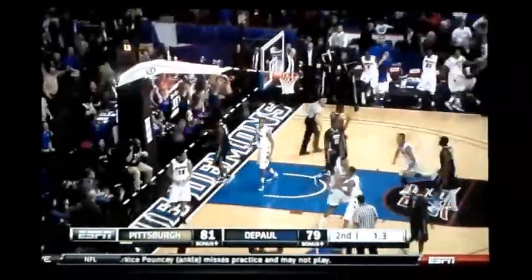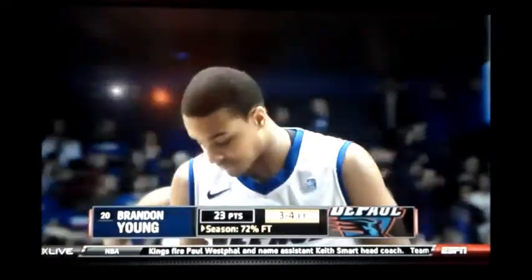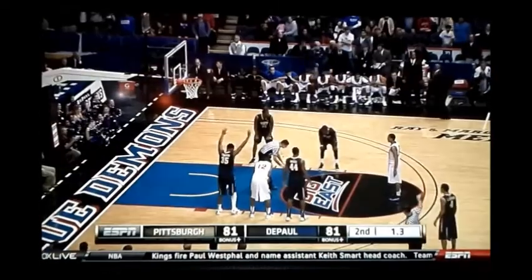He'll take it to the basket. Gets fouled and scores with 1.3 on the clock. Count the bucket. And Young can give DePaul the lead with a free throw. Now looking for the go-ahead free throw. 72% on the year.